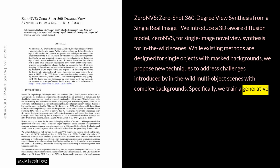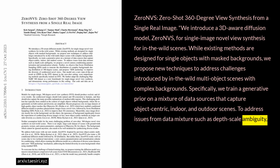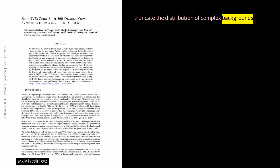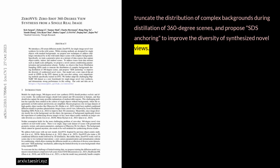Specifically, we train a generative prior on a mixture of data sources that capture object-centric indoor and outdoor scenes. To address issues from data mixture such as depth-scale ambiguity, we propose a novel camera conditioning, parameterization, and normalization scheme. Further, we observe that score distillation sampling, SDS, tends to truncate the distribution of complex backgrounds during distillation of 360-degree scenes and propose SDS anchoring to improve the diversity of synthesized novel views.